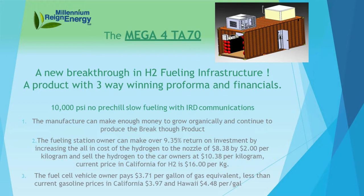So for the very first time ever, you have a product where all three can make money, and you can sell hydrogen cheaper than gasoline. So every objection about changing to hydrogen has disappeared. And this is only within the last 4 months when we figured out how to do this. So go to the next slide.